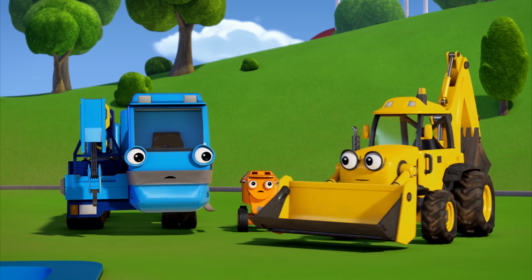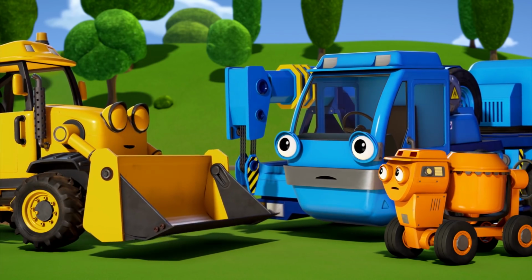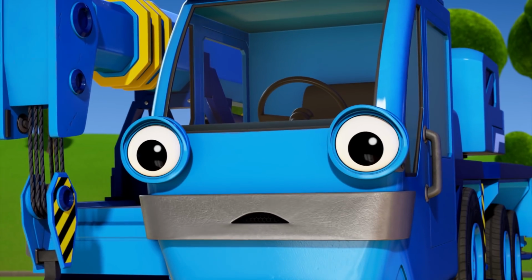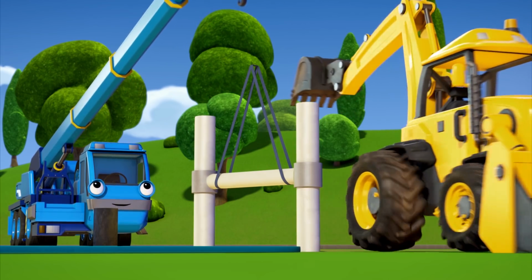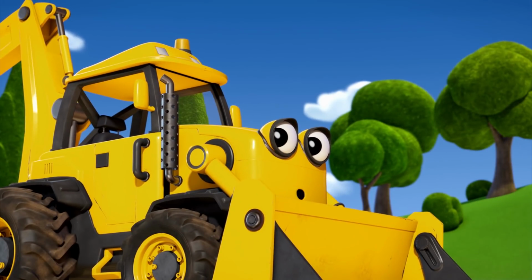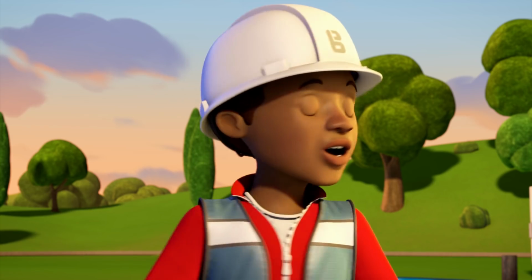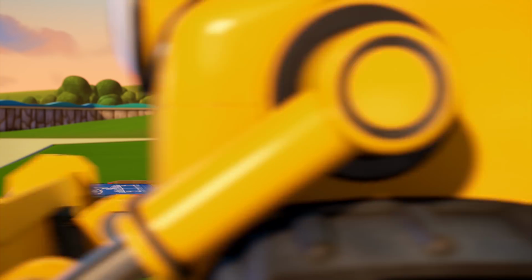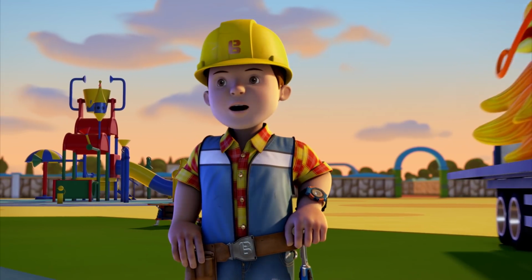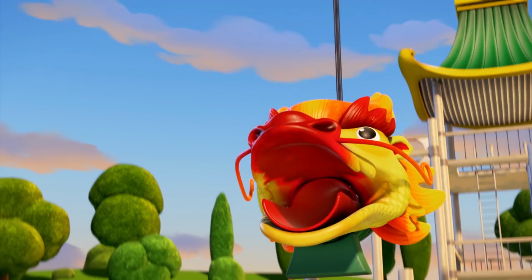Lofty, you lower in the beams and I'll hold them in place. What if the trench isn't deep enough? Oh, I'm sure it is. Okay. It's in place and straight. Dizzy, pour the concrete. Let's get started. Finished. Now the slide sections are here, I need Lofty to lower them onto the beams.